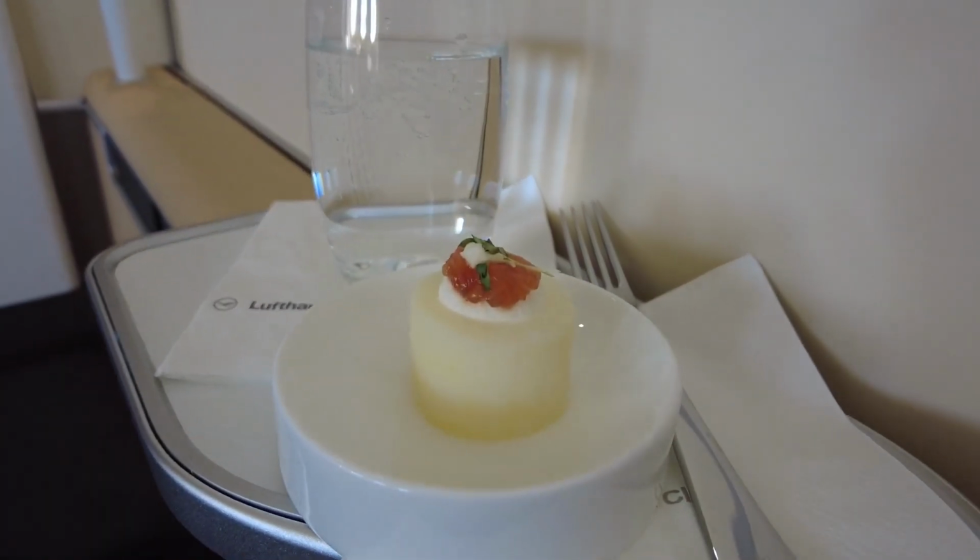I do want to show you what we got so far. It's a cold dish. Let's give it a taste. Potato, cheese, and I think caviar. Tastes good. It's very unique.